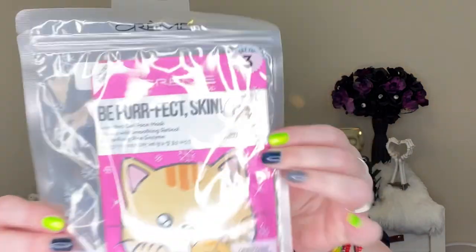Number 7, the Cincinnati Bengals, a cat theme. Danny gifted me these Cremeshop Be Perfect sheet masks. There are a set of 3 in here, and when you put them on, they have like a little cat print on them. So I will use the 3 of these.